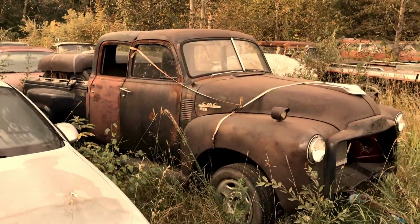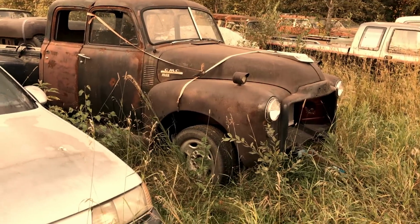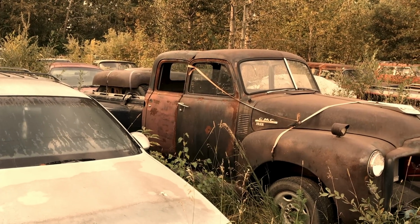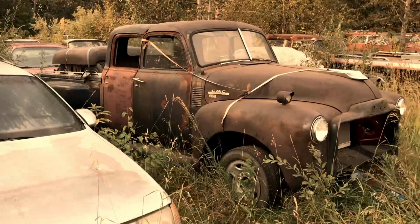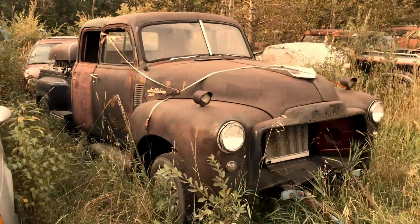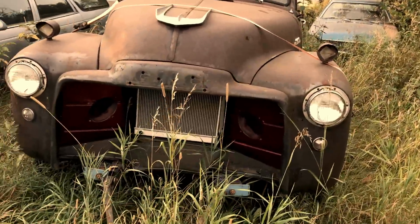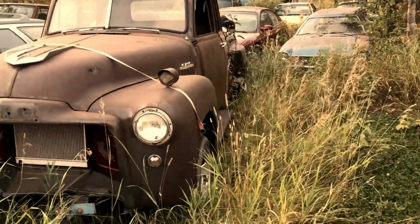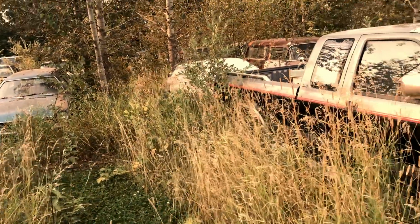Here's a funny custom job. Started off life as a big GM truck. Looks like they dropped it on a newer chassis and then welded a second cab on the back of it. Not the fanciest looking chop job, but a person might be able to finish the job these guys started. And looks like some money was probably spent on this thing. That looks like a brand new aluminum radiator in there. But a lot of times you see projects like that get started and they don't get finished.